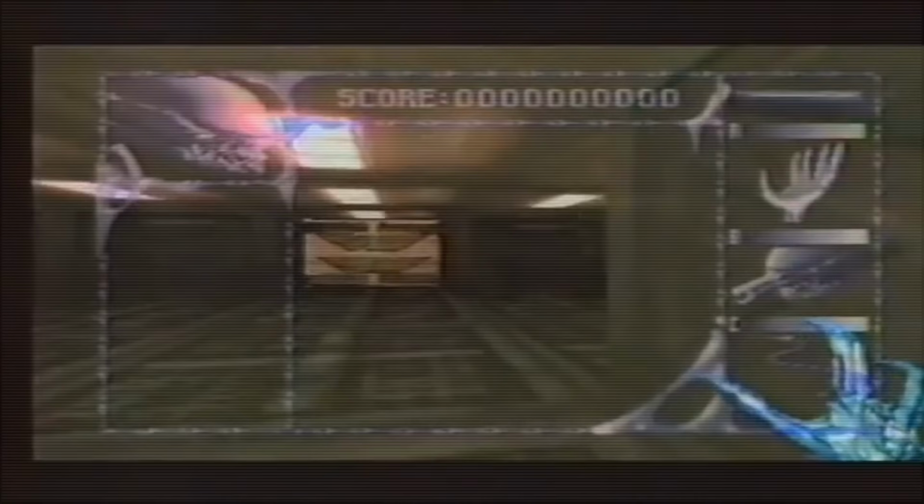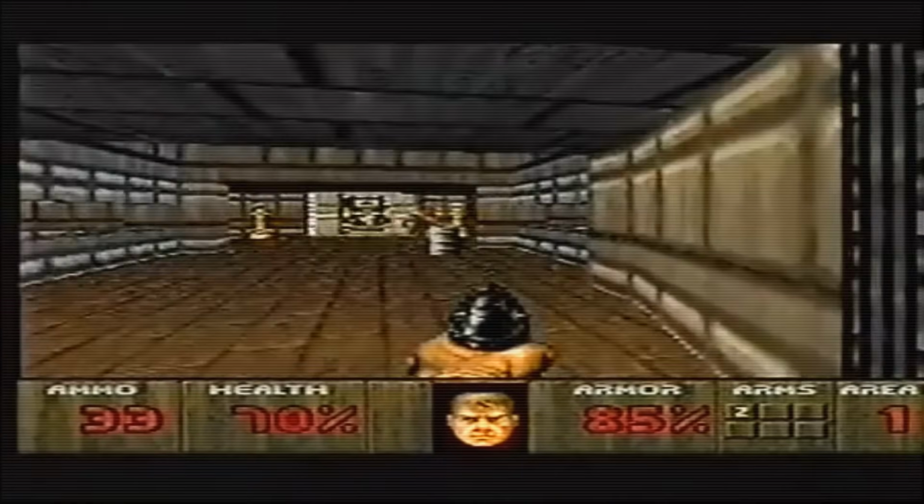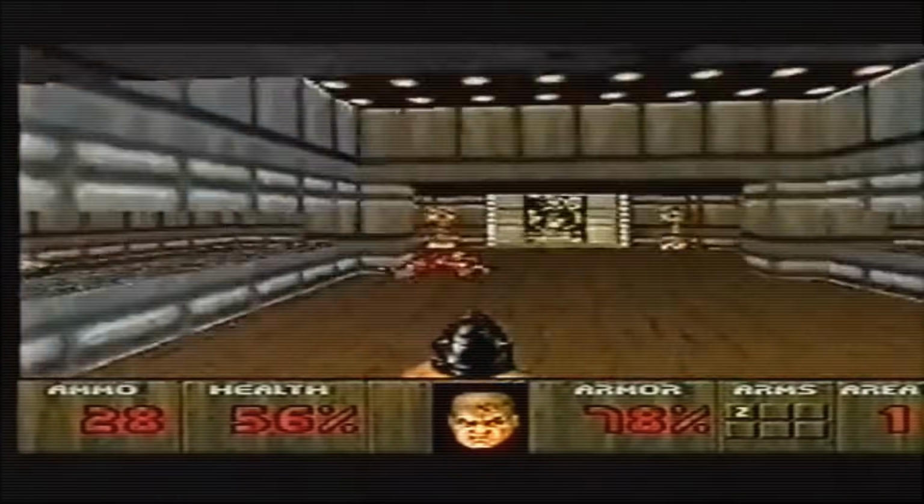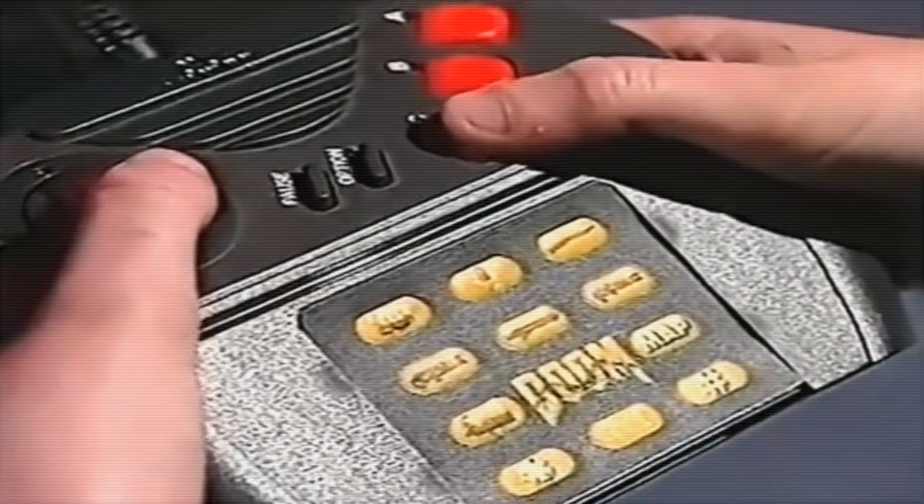Talking about Doom, that was actually released the following month, and actually developed by id Software and John Carmack himself. This is how it looks on the Jaguar, described as a special edition. They reckon it's the best version ever made. It's certainly easier to play as it comes with this special joypad overlay that shows you where all your weapons are.